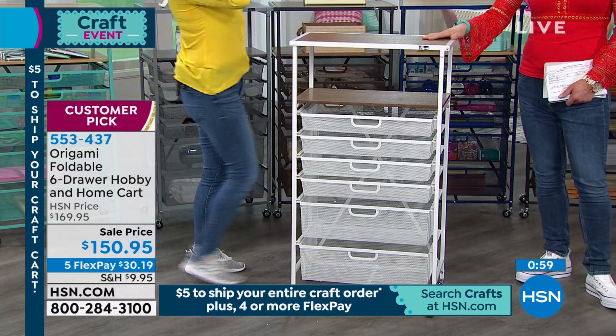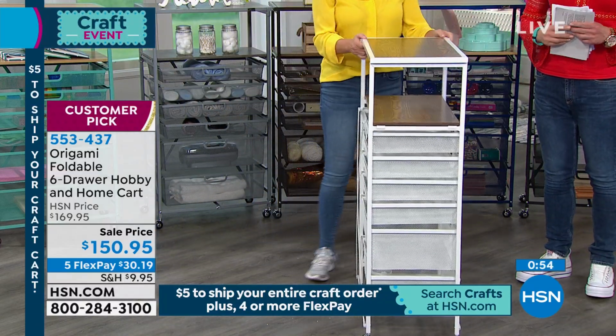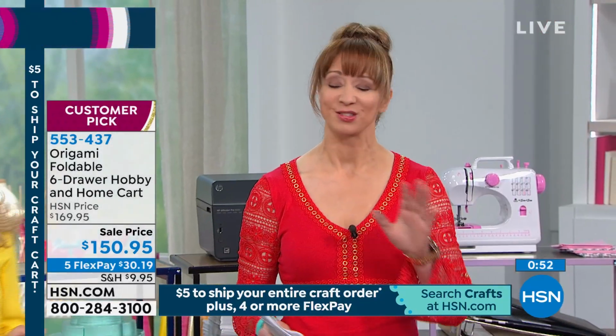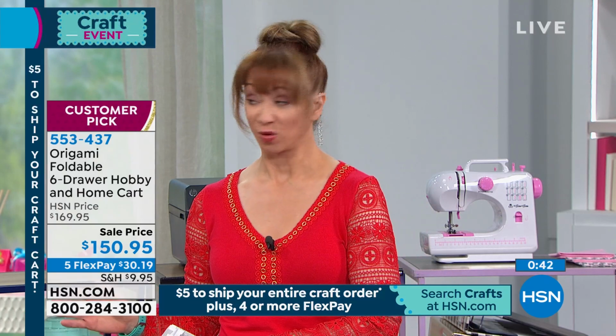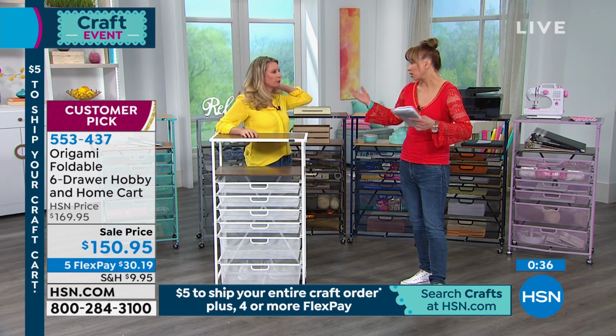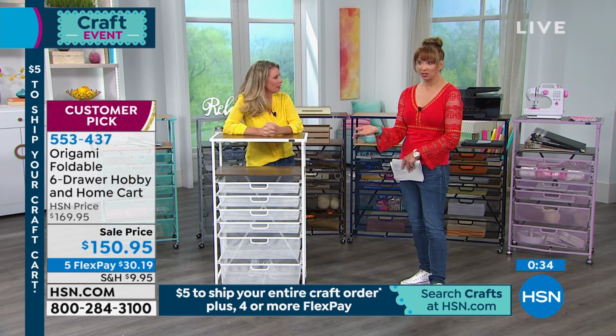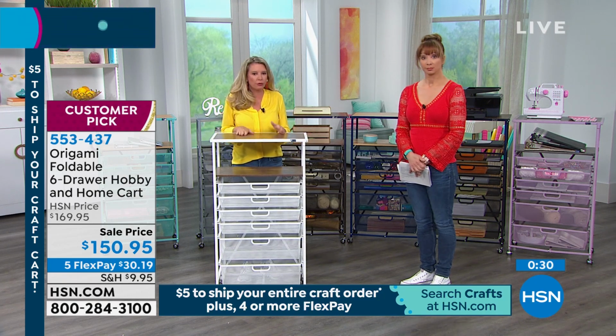Part of the reason we created this is that most of us do not have enough square footage for a dedicated craft room. That's how this evolved, where we wanted that mobile, movable square footage, and it looks nice too. So even if you keep it out and don't tuck it away in a utility closet or what have you, it still looks like you spent a lot more than $150 for it. Oh, absolutely. It's a great piece of furniture.